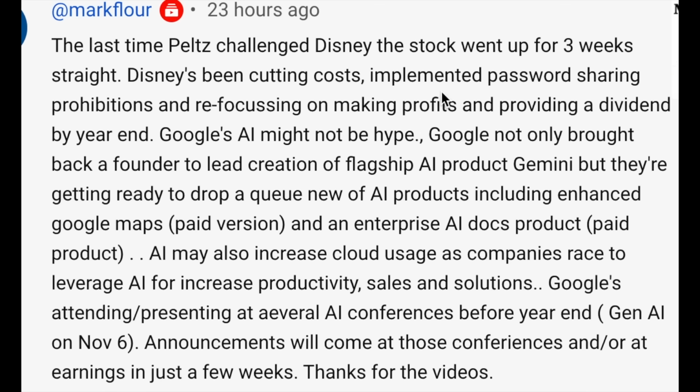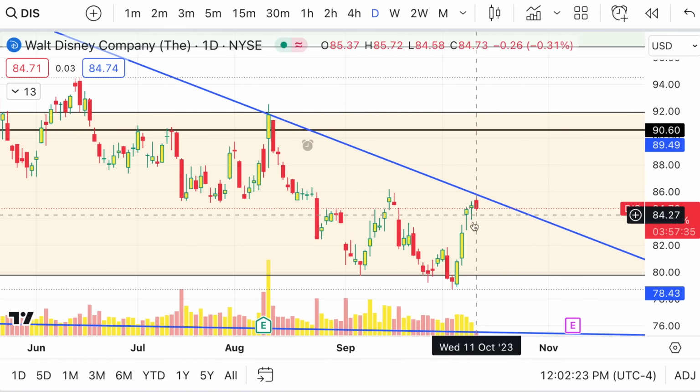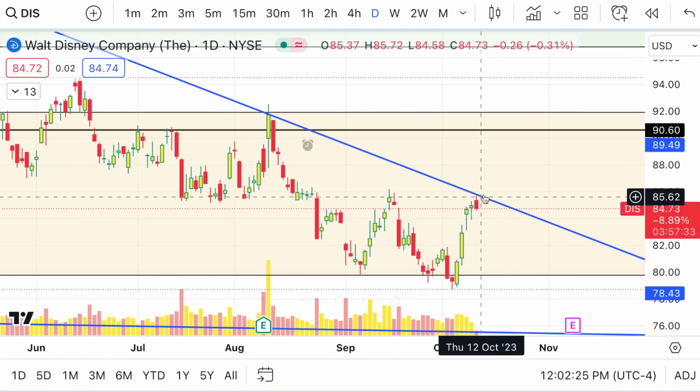Now, the other one is right here, which is a good point from Mark. The last time Peltz, that huge investor, I think he upped his investment like $2.7 billion in Disney stock, challenged the Disney stock, it went up 3 weeks straight. Disney's been cutting costs, implementing password sharing prohibitions, and refocusing, all that good stuff. And you can see on the chart, it had a good pump up, got rejected right there, ended up selling back down.